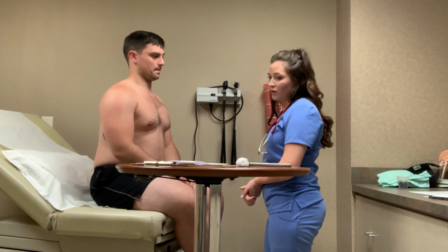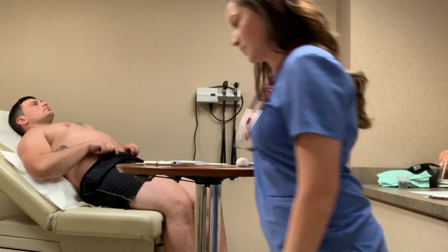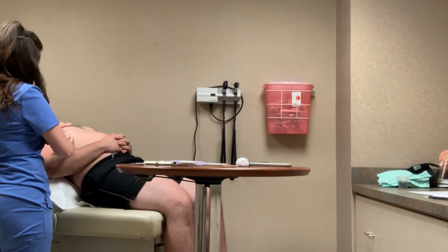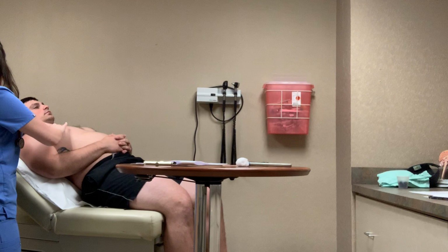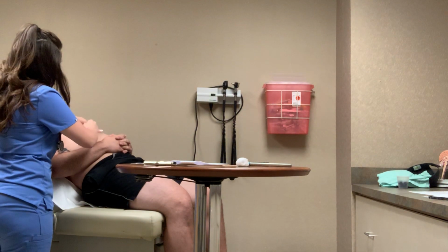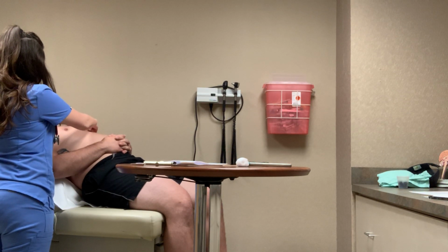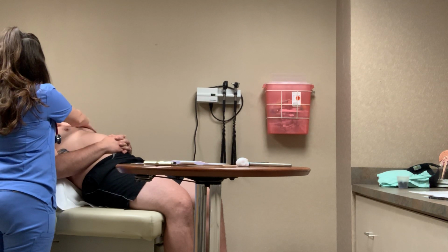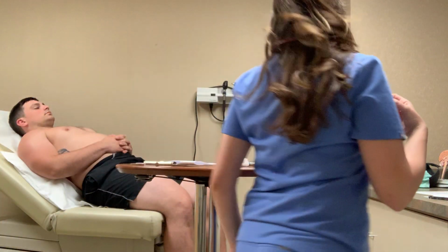Okay, so I'm going to have you go ahead and lay down. I'm just going to palpate light, medium, and deep throughout the breast to make sure there are no lumps. I'm not able to palpate any lumps on the right. Okay. I'm not able to palpate any lumps on the left either.